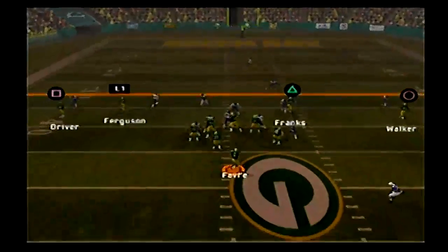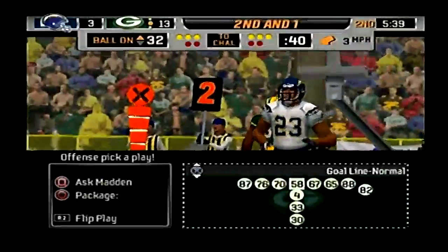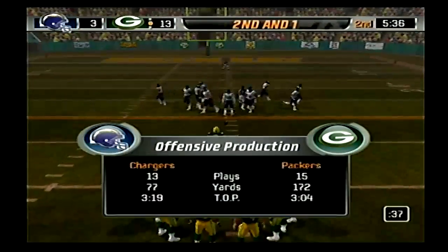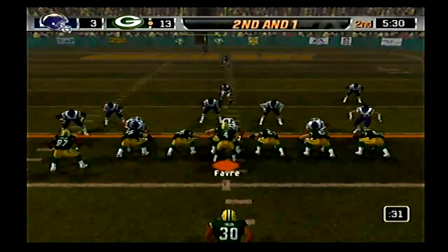Barr starts out of the shotgun. Throwing. He hits his receiver. Jammer pulls him down. They brought the heat, but it was a good throw. They knew the defense was coming on a blitz, and when the pressure doesn't get to the quarterback quickly enough, somebody's going to be open downfield. And that's exactly what happened on that play.